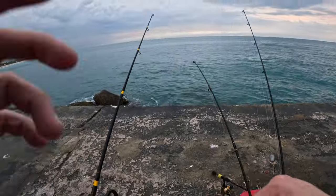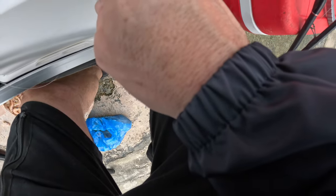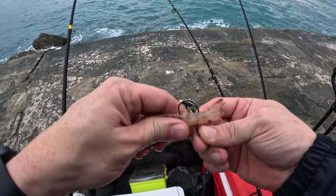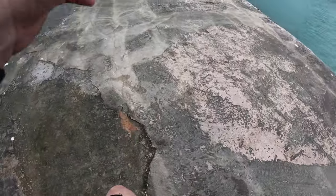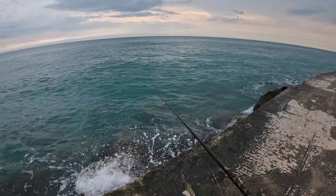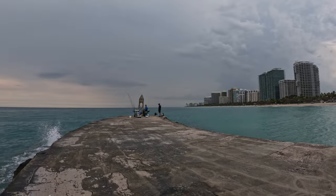All right, everyone, we are at Haulover Inlet right here. We're gonna be using live stream. Check it out. Oh, got a jumper right here. So apparently we got a big storm coming that way, but we're gonna ride it out. We're gonna stay here and see how it goes.